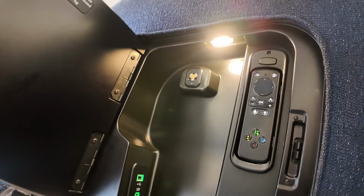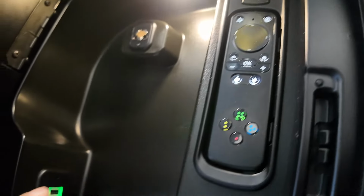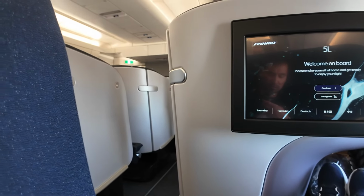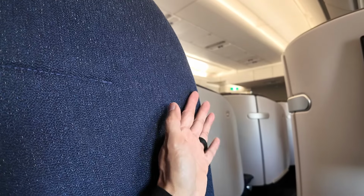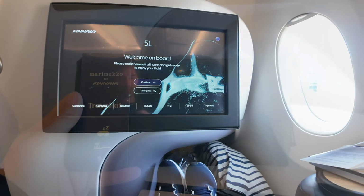Just under the reading light, there's a small door that opens to reveal the headphone jack, in-flight entertainment controller, and both USB-A and USB-C charging ports. There's plenty of room to stretch out, and while it's not a suite with a door, the tall seat shell gives you a strong sense of privacy, especially when you're ready to relax or sleep.